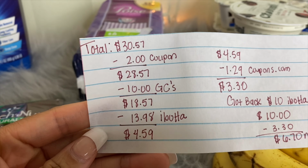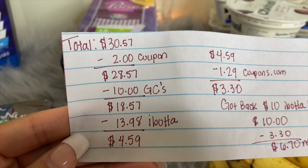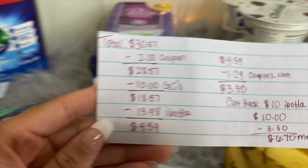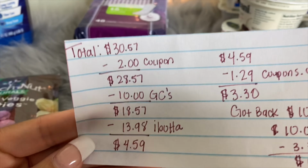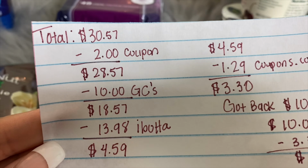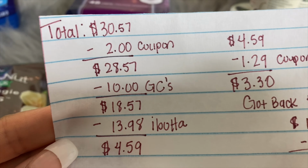So $28.57 minus $10 brought my total down to just $18.57. I got a total of $13.88 from Ibotta from doing all of these rebates right here. But then I got an additional 10 cents for the scan any item on your receipt. And so that is why the total is $13.98. So $18.57 minus $13.98 brought my total down to just $4.59.